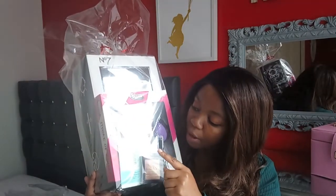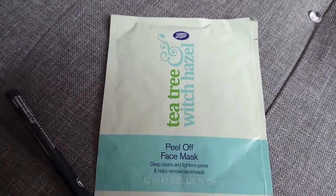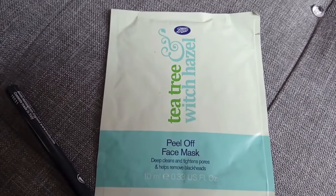Next, in Boots, I ordered some stuff using my Boots points. If you've got some Boots points, use them. It's Christmas. But the number 7 mirror I bought with cash. With my Boots points, I got the Boots Tea Tree Hazelnut face peel off. Love it. Great for your pores. I think it's about £1.29 or something. Great for the pores, you guys.